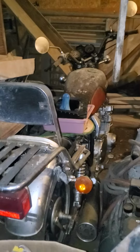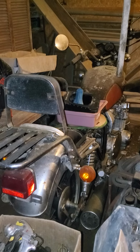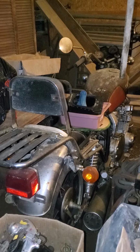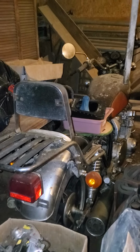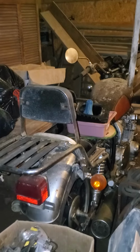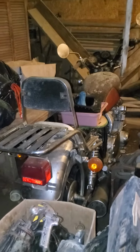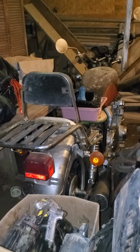I'll probably never get to do it, but I would like to take this and take a ride to Badlands, New Mexico. But who knows? But that's all for now on the motorcycle. But yeah, hopefully in the future I'll have some videos on it.